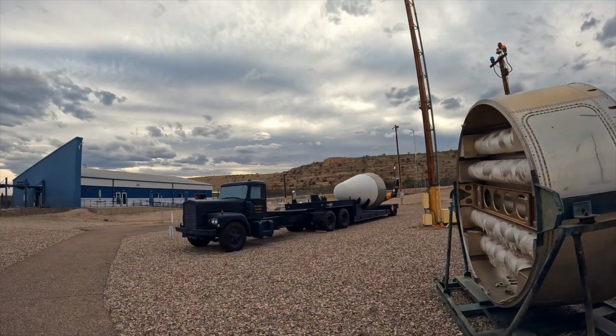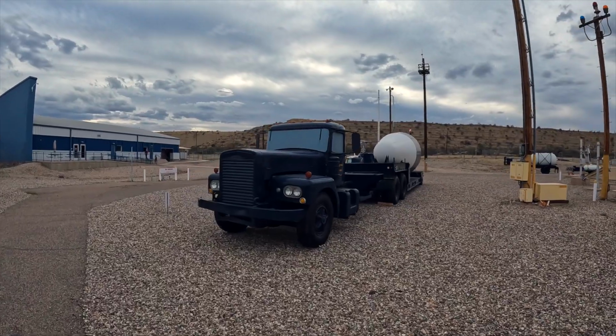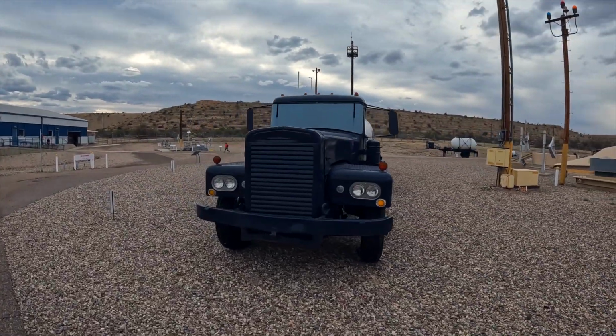Look at this. Look at the nose cone there. The old U.S. Air Force truck. We're gonna try to get into the gift shop on the way out.